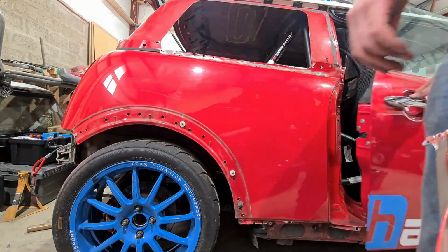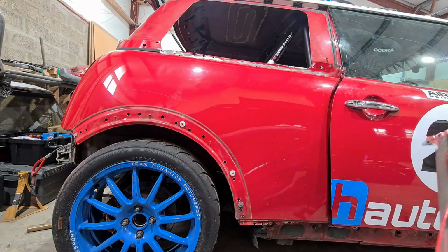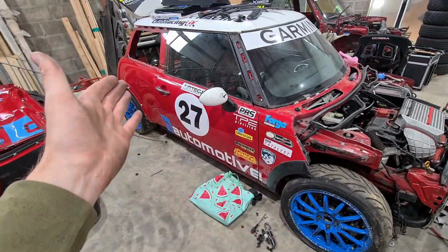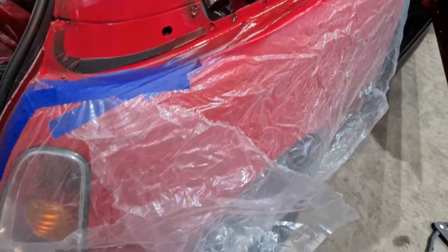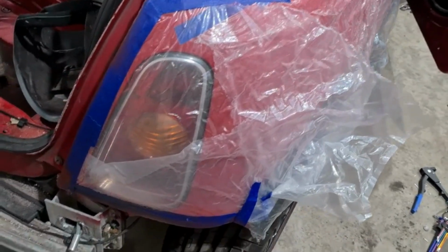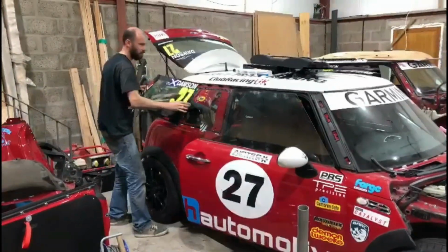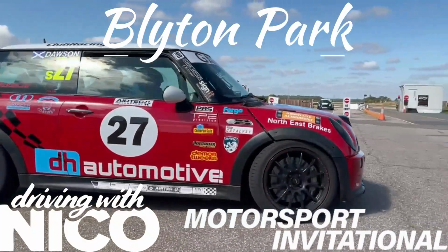This is my first time ever doing a job like this, putting on a different panel, one that's not bolted on. But I think I did a reasonable job. Once the window and everything was in, and all the trim was back on, you can't even notice.